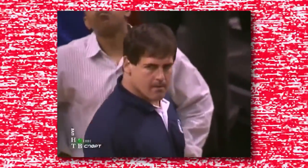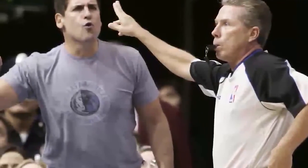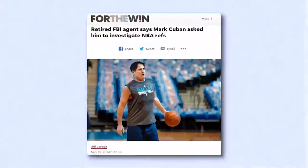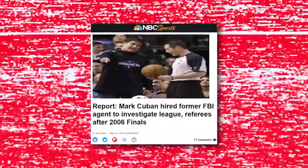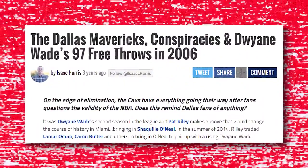$250,000 in fines during this series for coming onto the court to confront a referee, screaming at Commissioner David Stern in the stands, and using profanity in a post-game interview. But that's not all. Cuban also allegedly consulted with a former FBI agent and private investigator to look into a lawsuit against the NBA for its officiating. Whether this is a conspiracy or just an odd turn of events, one thing is for sure, that call definitely cost the Mavericks Game 6 and shattered their hopes of a championship.